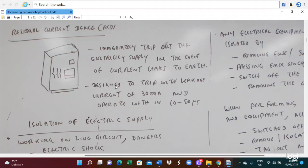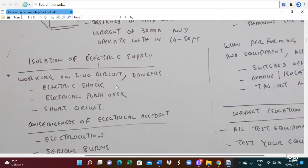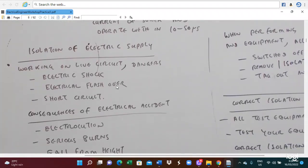Let's use it as a current device in operation, so that we have to isolate the electric supply. We should never work on the live circuit. It can cause a danger.